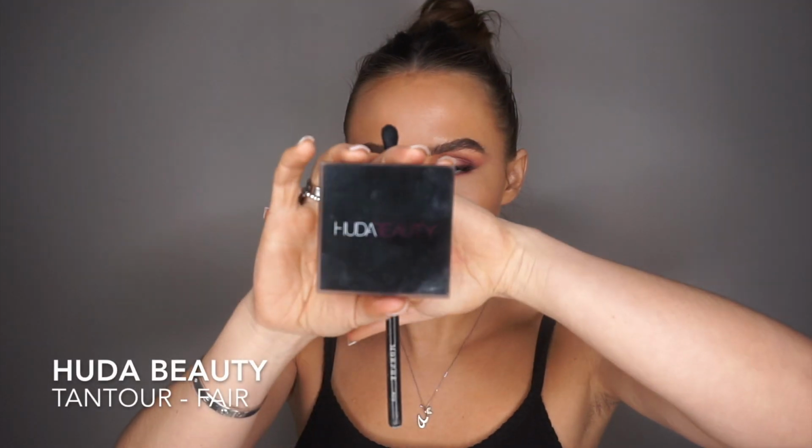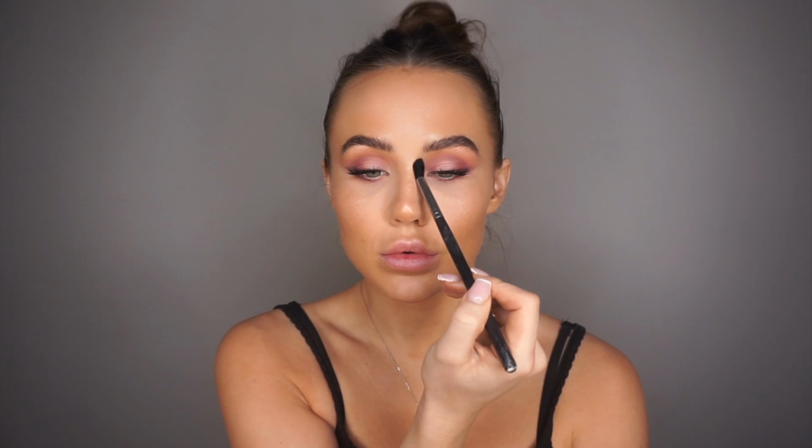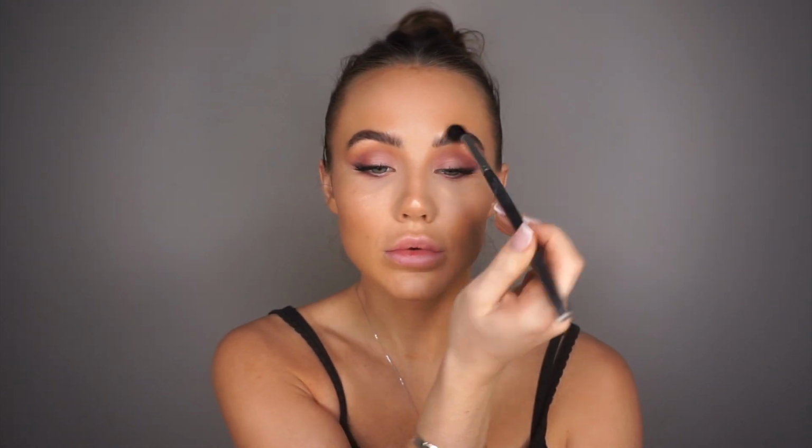Next I'm taking Huda Beauty Tantour. So I'm taking a fluffy brush, and I'm just going to gently shade down the side of my nose and bring it up into the eyebrow. I'm going to go around the lip.